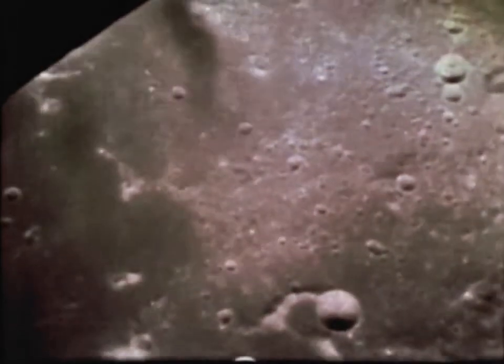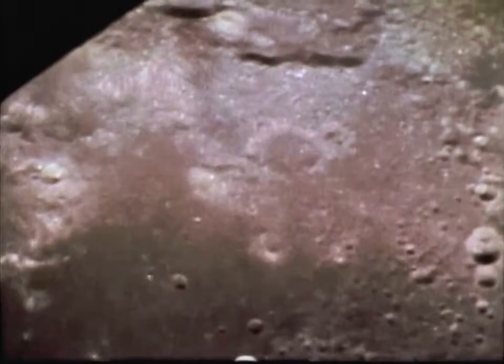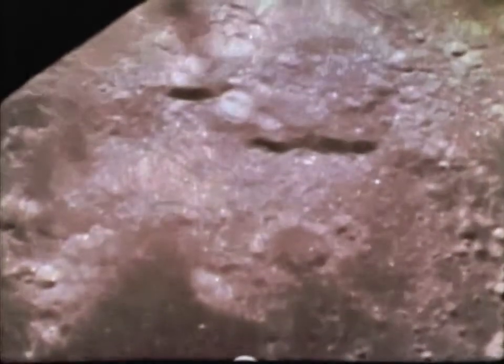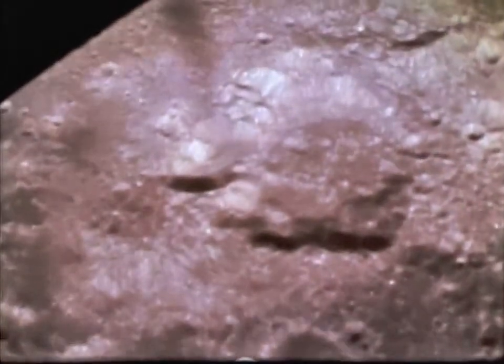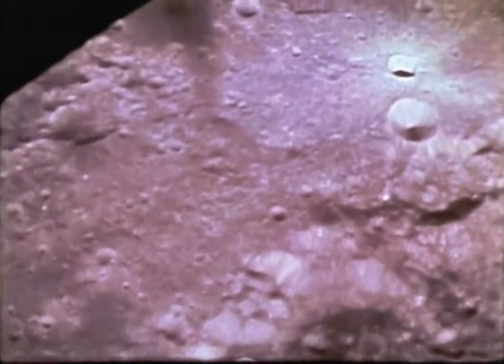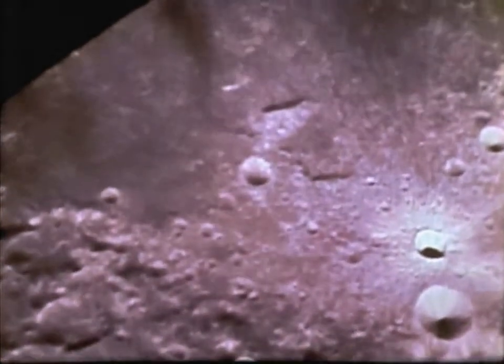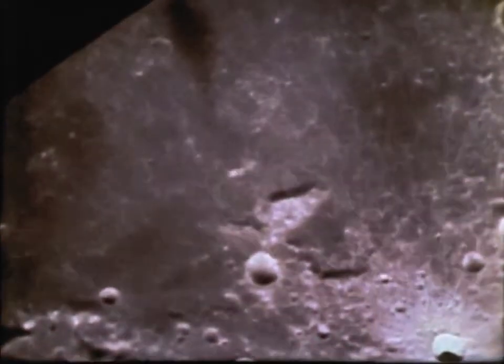DOI, descent orbit insertion, would come about 180 degrees from landing site 2, the primary site for Apollo 11. According to the inexorable laws of celestial mechanics, this burn of the lunar module descent engine would put Stafford, Cernan, and Snoopy less than 10 miles above the site. Once more in mission control, they waited for word from the moon.